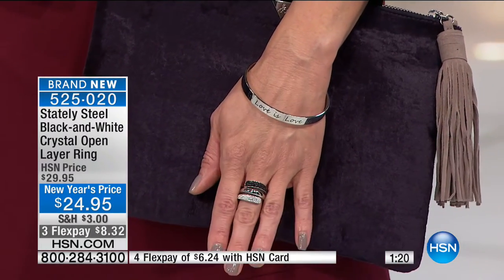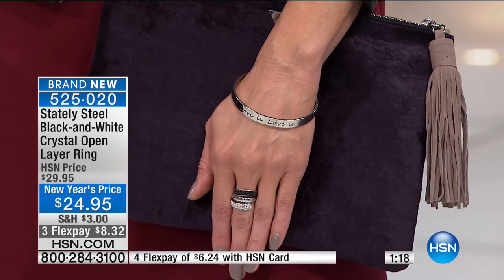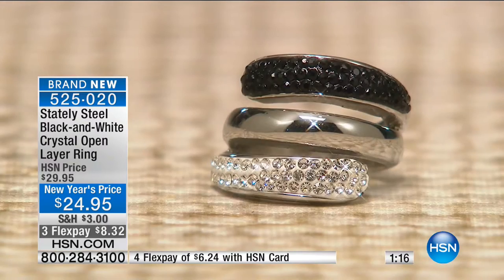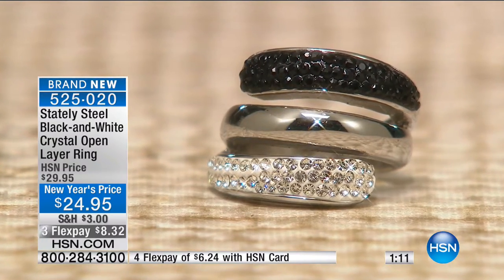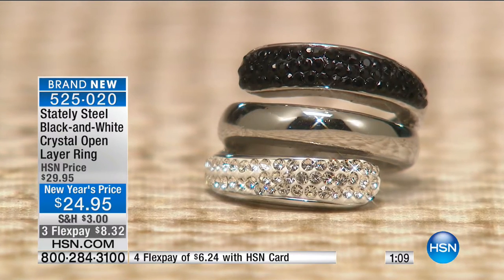Okay, there's 3 dozen of these bracelets. We're gonna show it to you on the move, but if you wanna ask about it now, because these are gonna go very quickly, as is this ring. This ring is beautiful. We have all sizes right now, sizes 5 through 10, available for you.